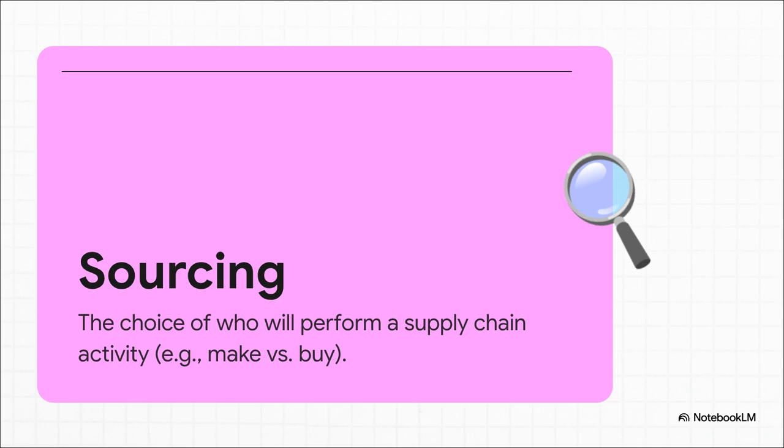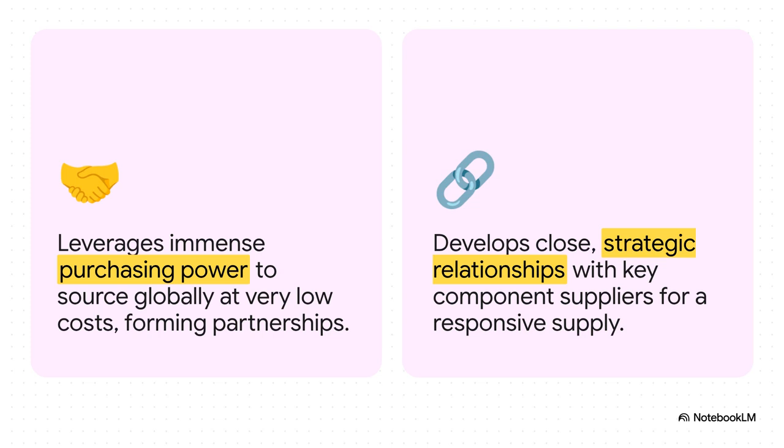This is all about deciding who does what. Do you make a component yourself, or do you buy it from a supplier? Choosing your partners here is one of the most critical decisions you can make. Walmart's strategy is just pure brute force scale. They use their immense buying power to source products globally at the absolute lowest cost possible.